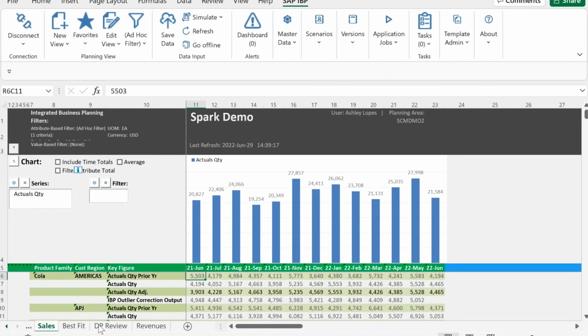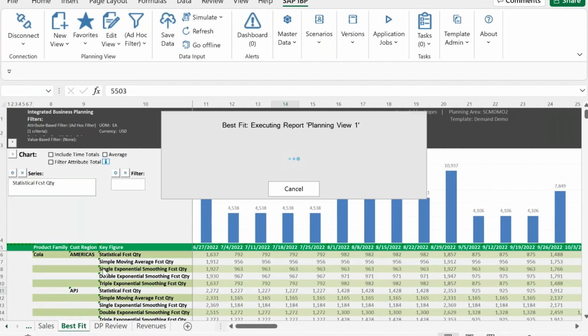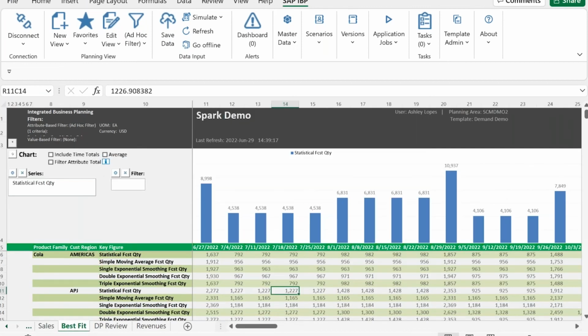So I'm going to keep going on the process here to show some of the user adjustments that can be made. So within the demand planning module, you can get what's called best fit forecasting. So you can put together a model to say this is a seasonal product. I want to run all of the different types of seasonal algorithms against it, and I want IBP to tell me what was the best choice.